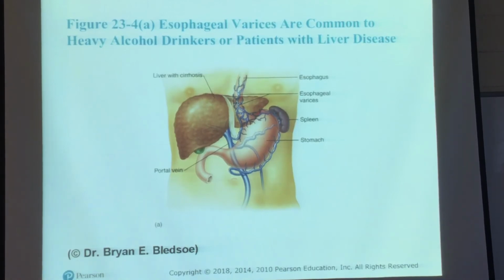However, we just want to go back that the engorgement of the liver disease, the person that is drinking quite heavily for years, has caused this backward flow. This backward flow then results in the engorgement of veins, the venous system, and the esophagus, causing them to later on rupture, which is called esophageal varices.